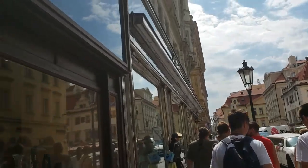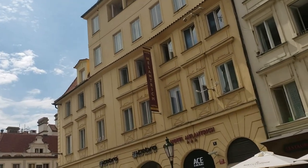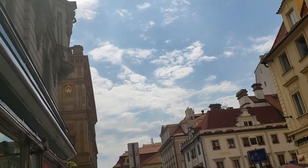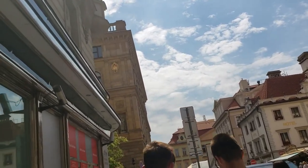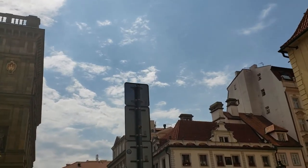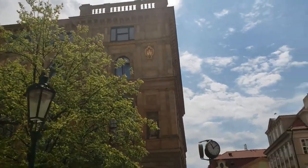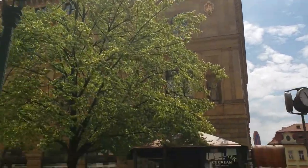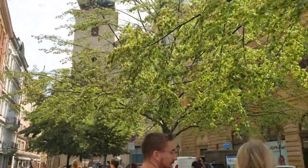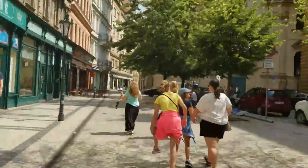So where we're at was the world's oldest astronomical clock. I'm pretty sure that it's 600 years old. Well, the oldest functioning one, that is. It's third oldest, but it's the oldest one that still actually works like a normal clock. There was construction done for restoration, and it still works without any problems.